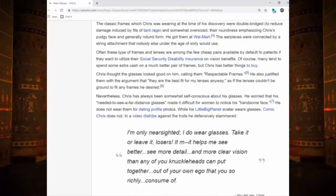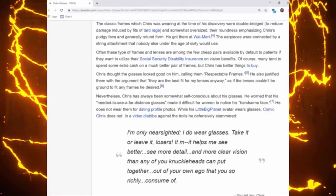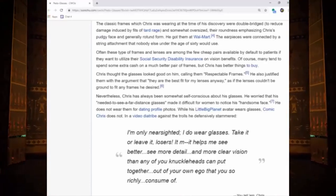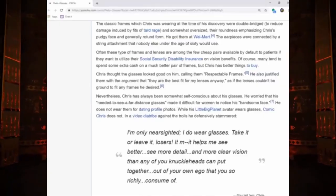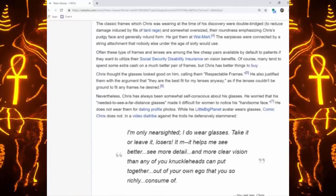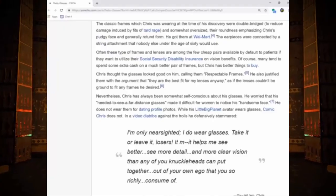Often, these types of frames and lenses are among the few cheap pairs available by default to patients if they want to utilize their Social Security Disability Insurance, a very long title, on vision benefits. Of course, many tend to spend some cash on a much better pair of frames, but Chris Chan has better things to buy, like Transformers and Legos. That is usually what he will be spending your hard-earned money on if you are stupid enough to give it to him. Chris thought the glasses looked good on him, calling them respectable frames. He also justified them with the argument that they were the best fit for the lenses anyway, as the lenses could be ground to fit any frames he desired.